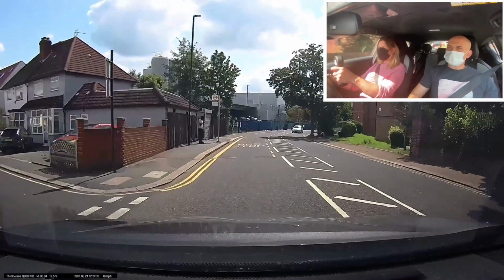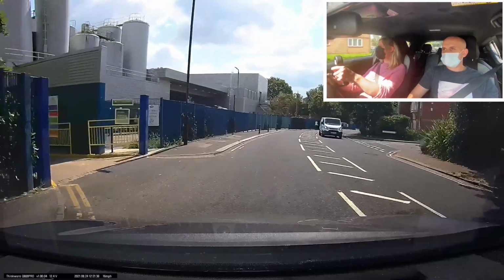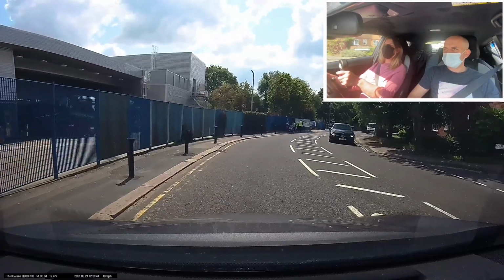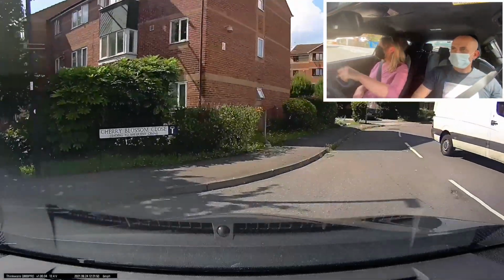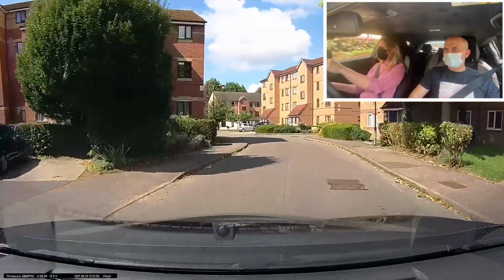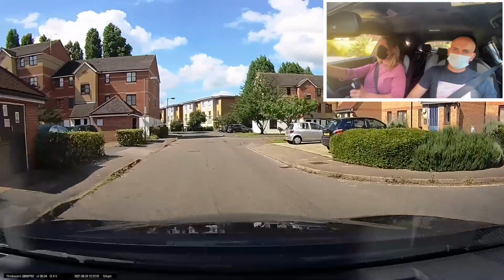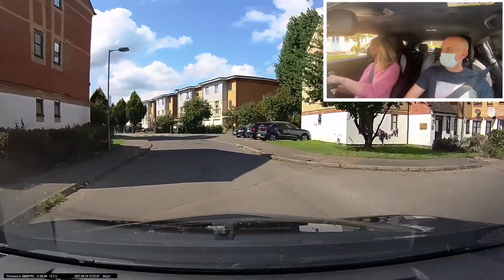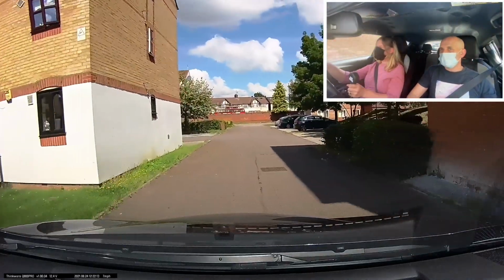And we'll take the next road on the right. And we'll take the second road on the right. Okay, and what I'd like you to do is go head first into any of the bays on the right or on the left.